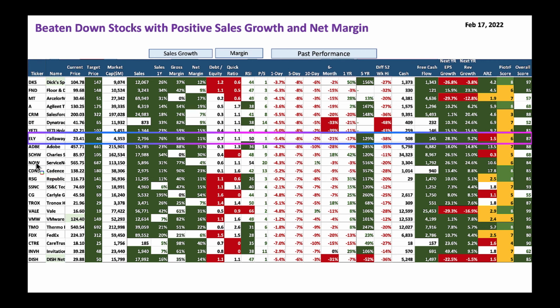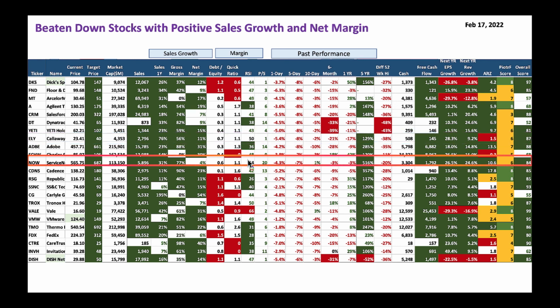ServiceNow is a good one. You could buy ServiceNow at these levels here. It's not quite sold off, as you can see here. RSI is 54. That tells you stock is kind of holding up here pretty nicely. And I got a few more.